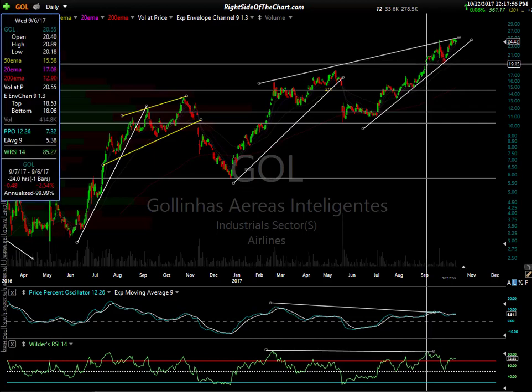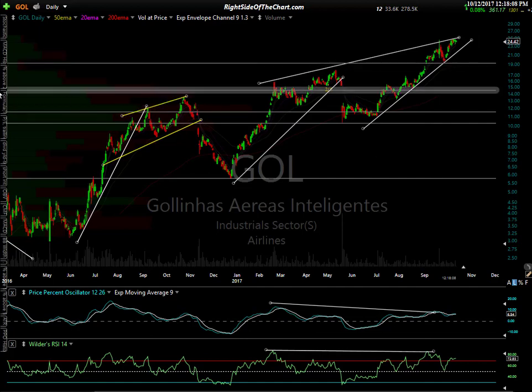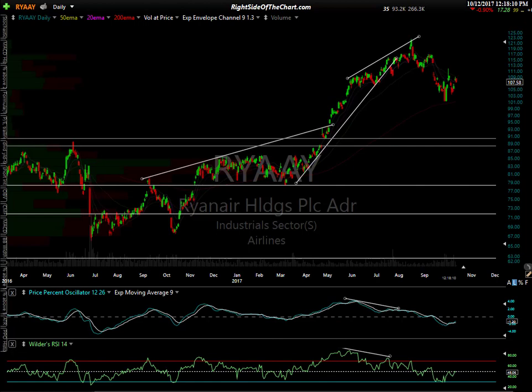This one didn't really get hit as hard as some of the other ones. This is not a U.S. airline. I forget where this one's based, but there's a potential target there about 1915. A little support. That one might move lower. You can take a measurement pattern on the wedge if you want. RYAAY, Ryanair Holdings, another non-US airline. Not one of my favorites, but it's corrected so far, but it hasn't had as much of a bounce back.